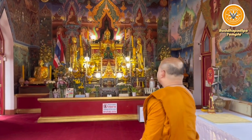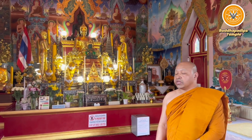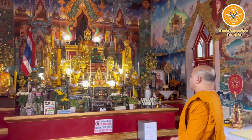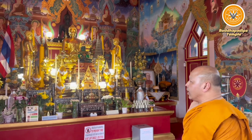Right, we are now inside the main temple. I would like to tell you more about what we have here. So here, as you can see, we have the Buddha statues. Buddha statues for Buddhists are not regarded as worshipping idols, like many non-Buddhists understand. Buddhists normally pay respect to the Buddha as an object to remind them of the Buddha's teaching, or what he had done for humankind.